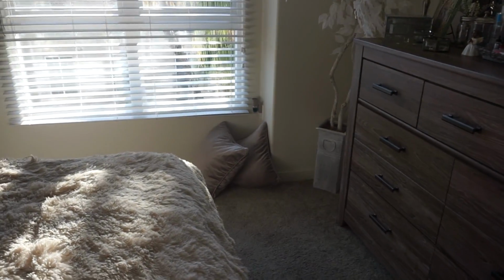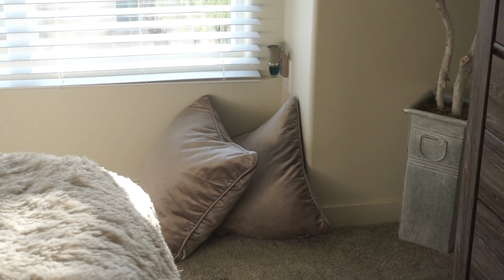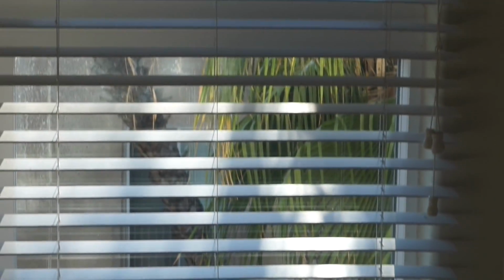And then right over on this side, I have 2 pillows, and I just keep it here in case I ever want to sit on the floor and look outside at the trees. That's something I really enjoy doing. So I just have the pillows here, and I just prop it up against the bed. And as you can see, I also have a wallflower here from Bath & Body Works, and it just makes the room smell really nice and fresh.